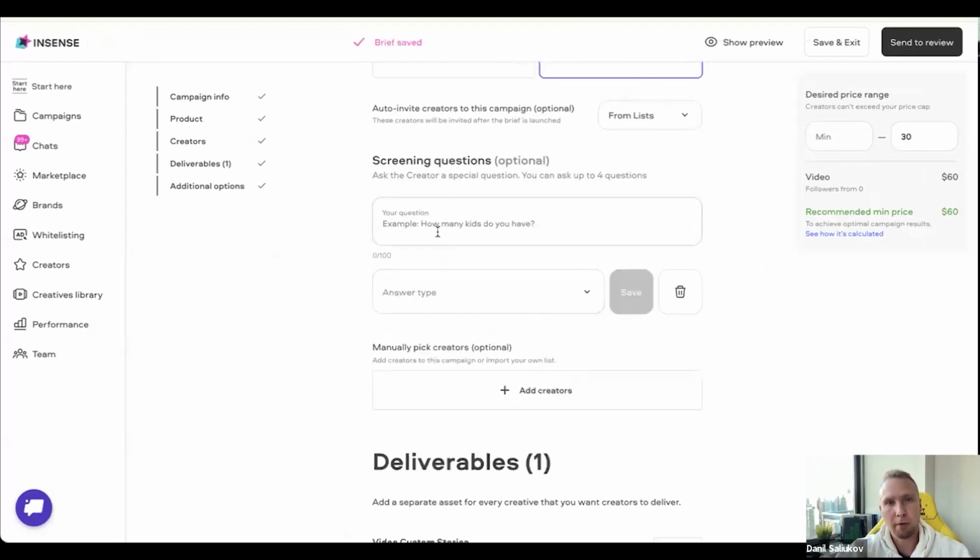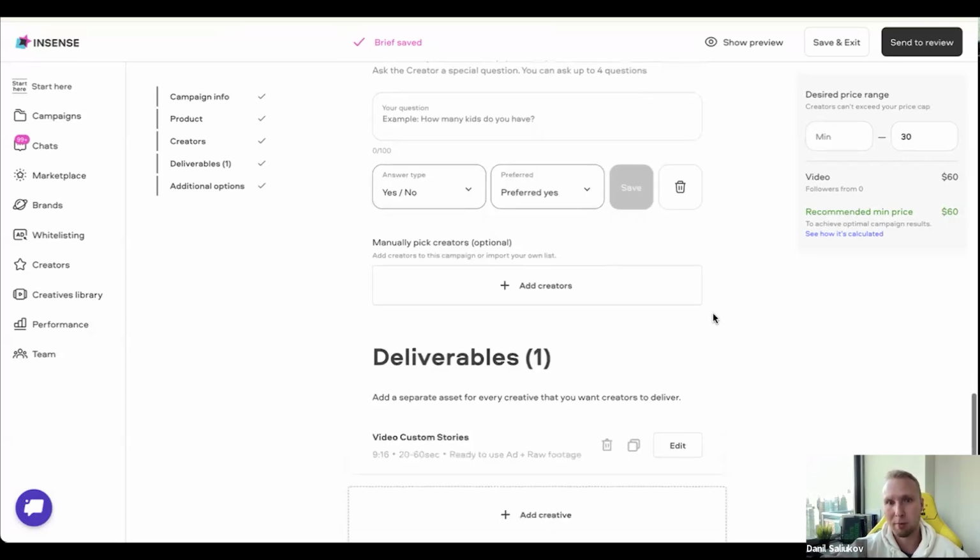But one of the most powerful things in our creative brief is also screening questions, because sometimes it's really important to understand how many kids you have or what the age of these kids is, or do you have acne, or something like that, or what is the color of the car. Maybe it's important that the color of the car should be white, not black, right? So in that case, you can ask such questions, up to 4 questions in the brief, and then you can select text, yes and no, whichever is preferred. So you will gather all of these screening answers while the creators are applying for your campaign. So this is a really powerful thing.